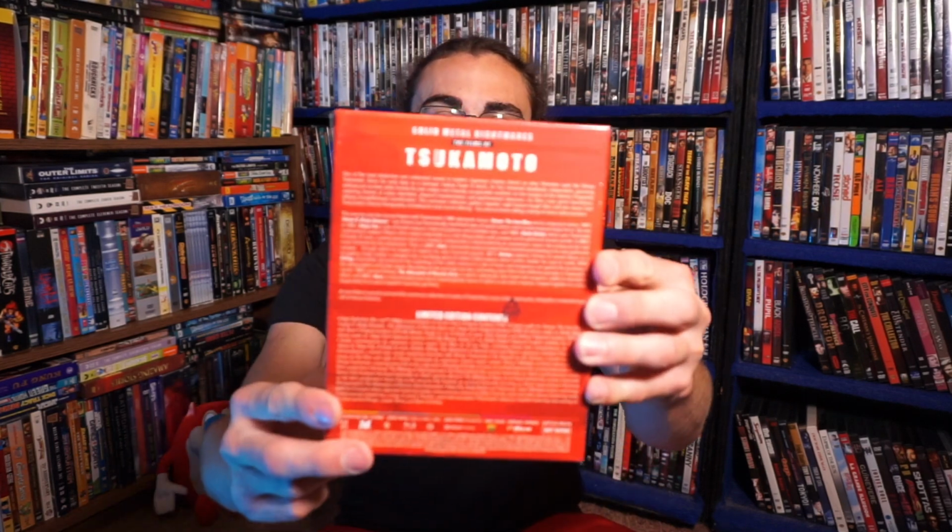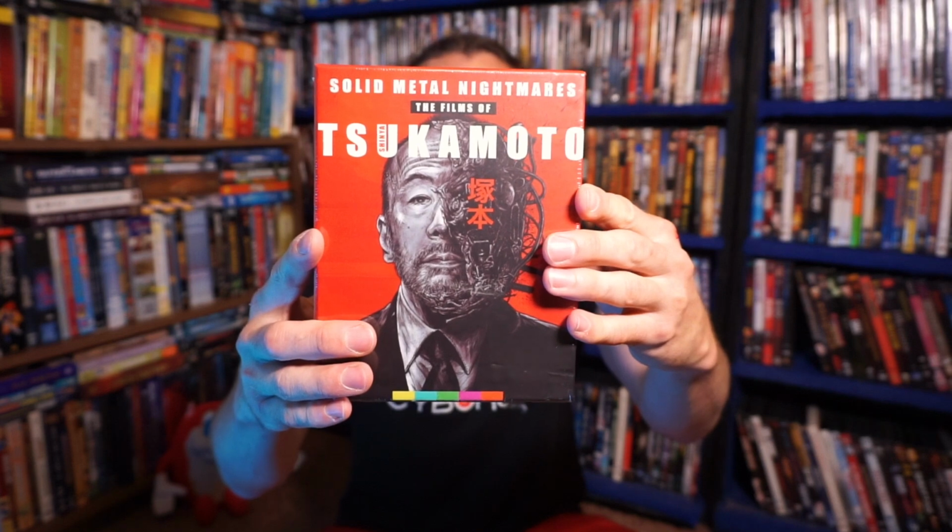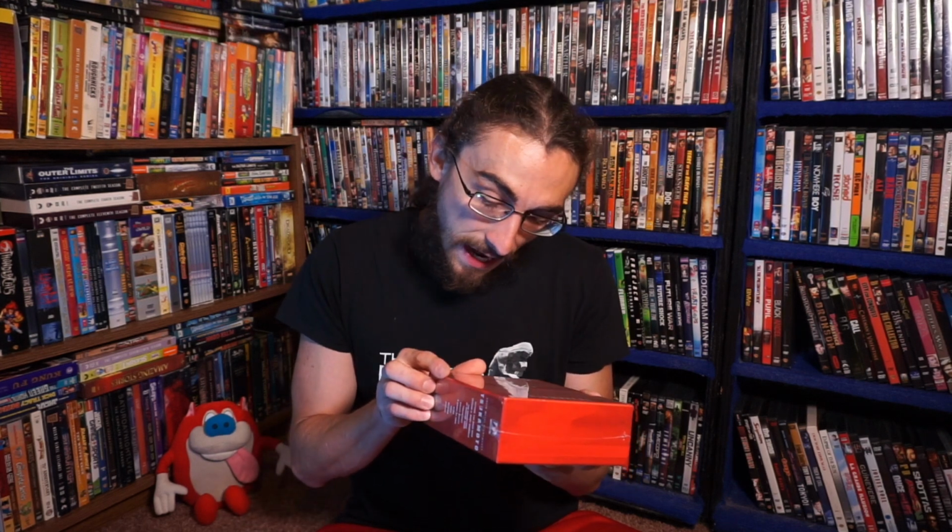Incredible. So let's quickly go over some of the films here. I'll show you the back. Shinya Tsukamoto. There's the man, the myth, and the legend. And it's got the films there. It looks like two to a case, which is pretty cool. It's got a booklet or a book. I always love the little books that come with these Arrow sets, or sets just in general. A crap ton of special features. It's got a bunch of making ofs. It's got a ton of features on the back here.